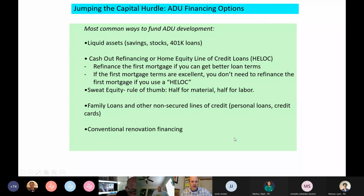So that's really expensive for everybody. Very few people have that much money available to them. So I'm going to go over some of the more common ways that people are dealing with these tremendous capital costs that you have to somehow deal with when you're building an ADU. This is the #1 barrier to ADU development.